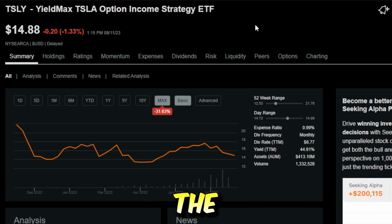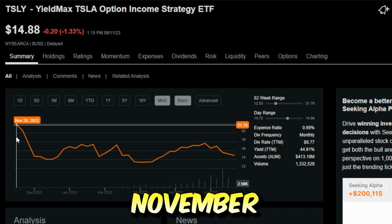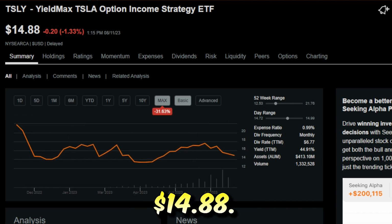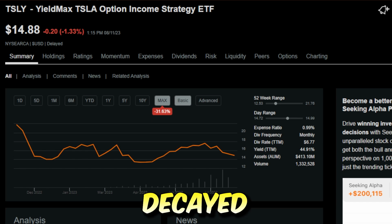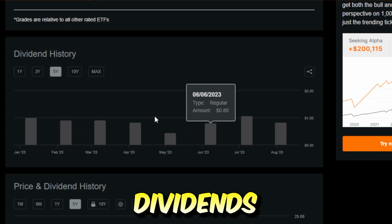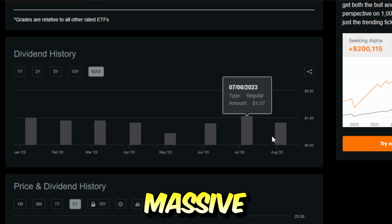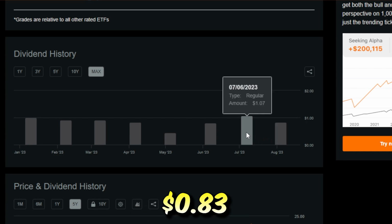Now looking into one of the other YieldMax option income strategy ETFs, TSLY. This ETF has been around for a while and was trading at $21.76 back last November, and now it's trading at $14.88. So the ETF has decayed in price quite a bit, almost 32%. But looking at the dividends paid as of this point, TSLY has also paid some pretty nice massive dividends, the last one being 83 cents per share and the one before that $1.07.